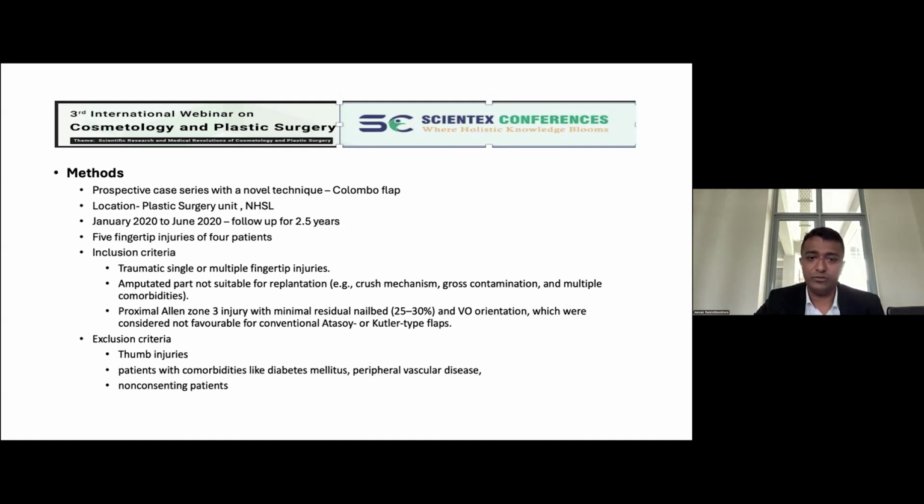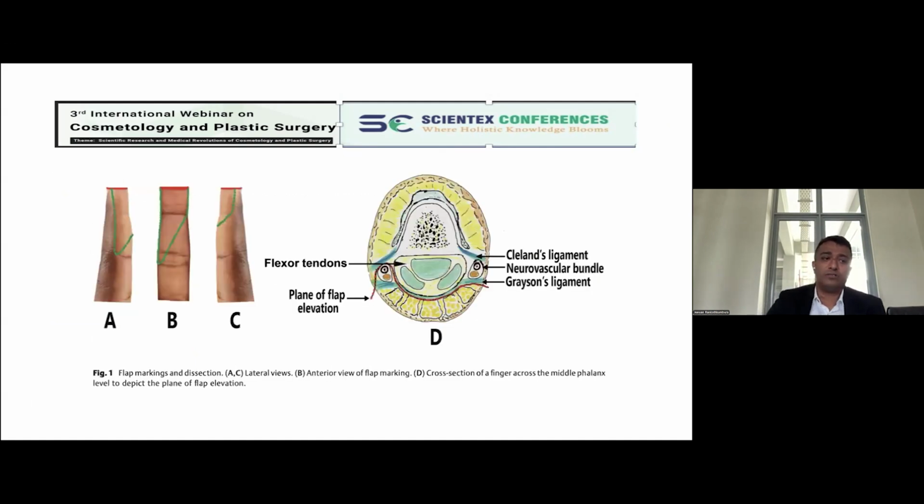We selected proximal Allen injuries where there is generally very little nail bed, like 25 to 30% remaining, which is generally considered not suitable for other flap options. And we excluded thumb injuries, non-consenting patients, and multiple comorbid patients, including diabetes and vascular disease, and also smokers. So now I'm going to describe the technical details of the surgery.